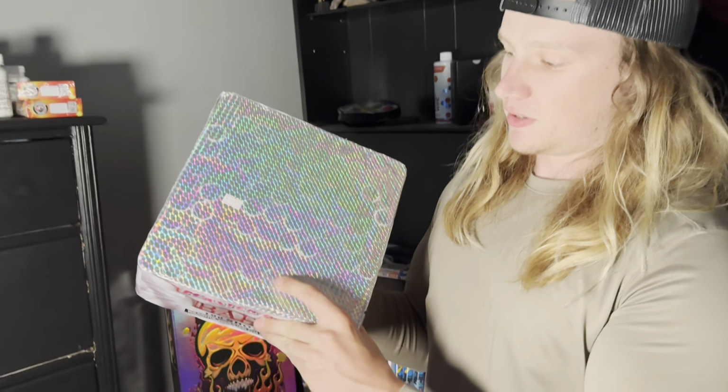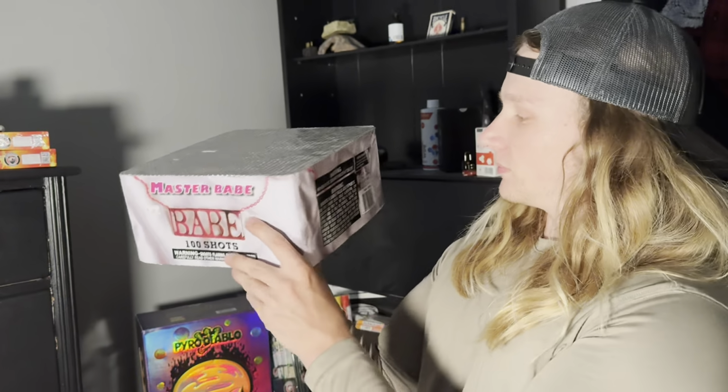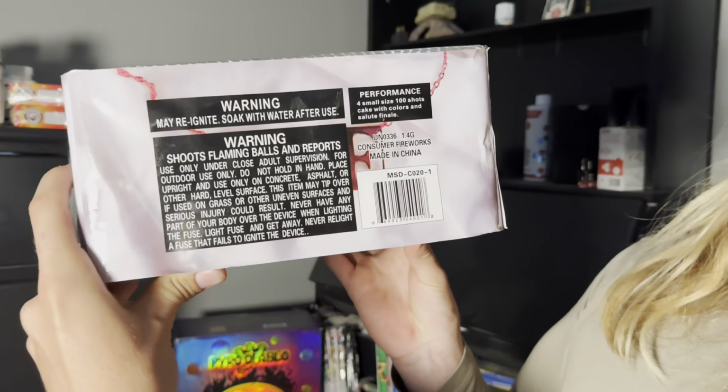Next up is Babe by Masters. We've had their shells before, complete bangers, so why not pick up the cake? This is a 100 shot, almost like a DC Universe kind of cake. That's the only thing we've had that I can compare it to, but definitely gonna be a banger. There's the performance. Potentially setting car alarms off.